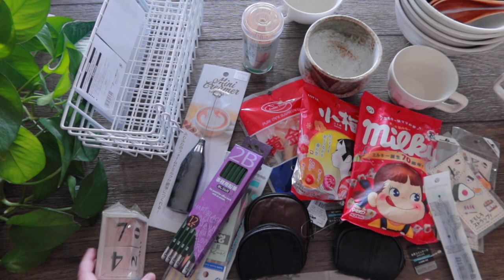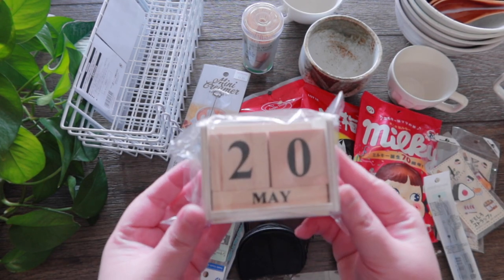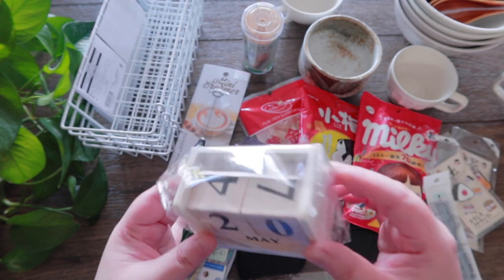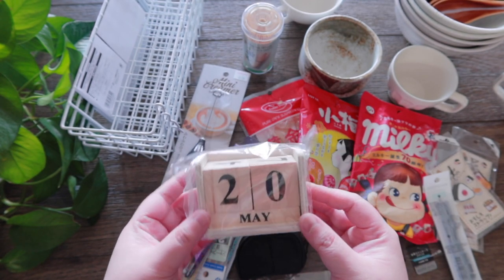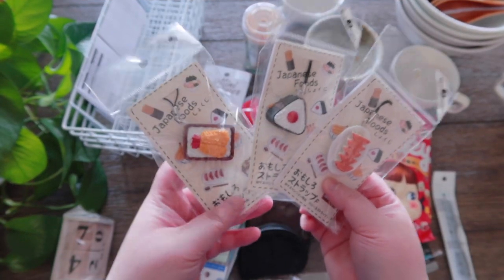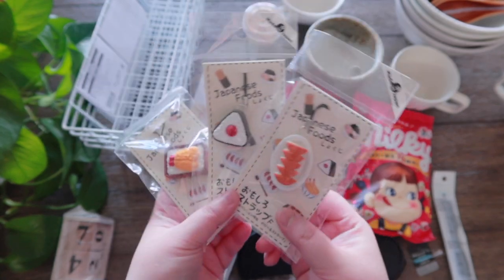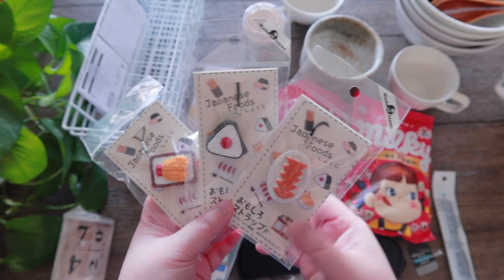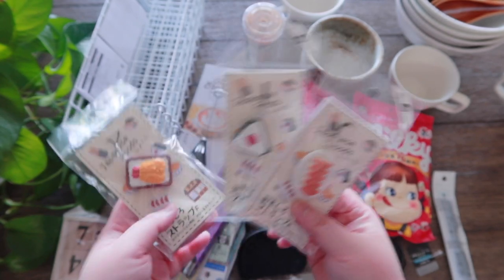First of all, I got this little calendar. You can change the month and the dates. I think this is going to be a very cute display on the table and in my video as well. The next ones are this super cute tempura, onigiri, and gyoza food charm. I think they are great for a backpack, your phone, or your keychain. I know I just have to pick them.